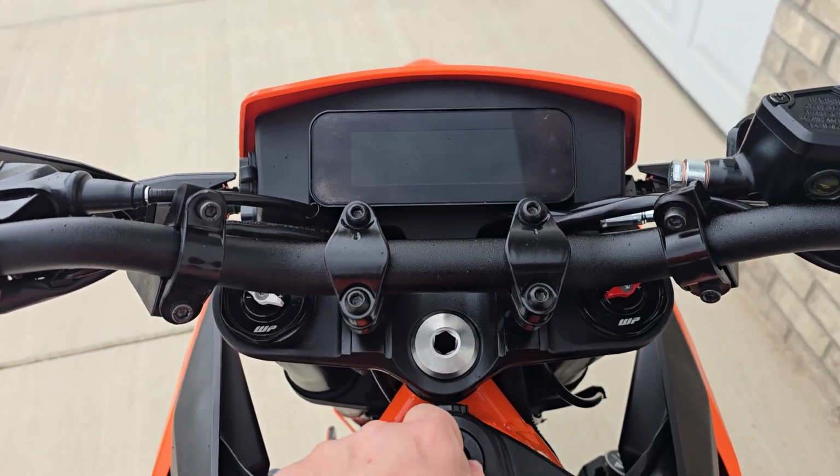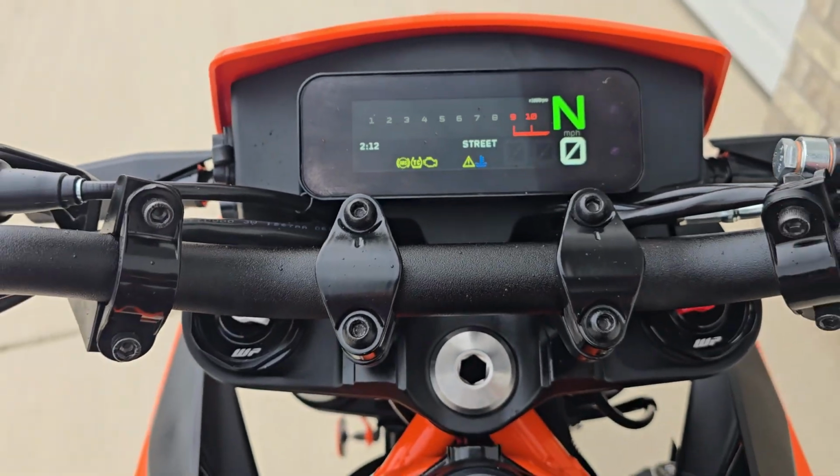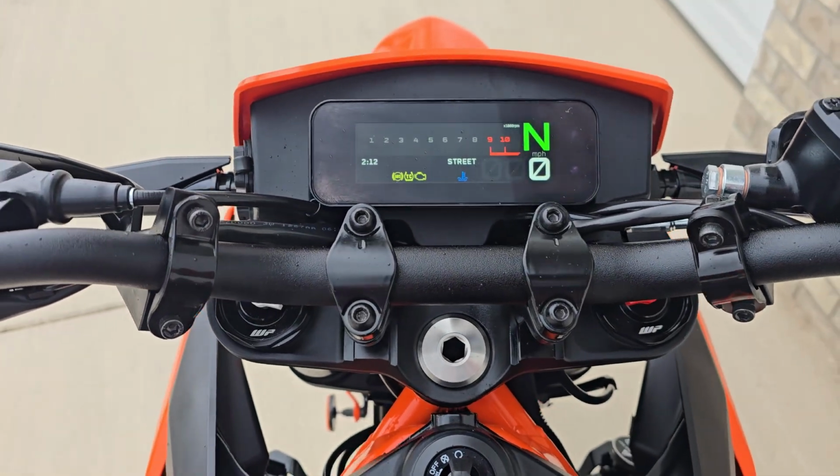So when you turn the key, ready to race. That's cool. I'm easily amused, so take that for what it's worth.